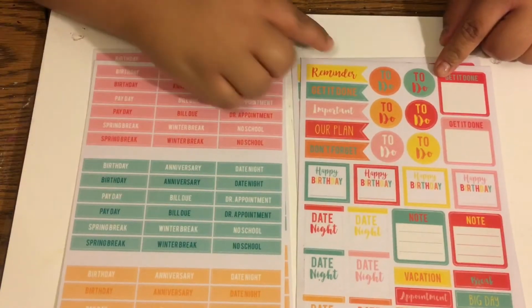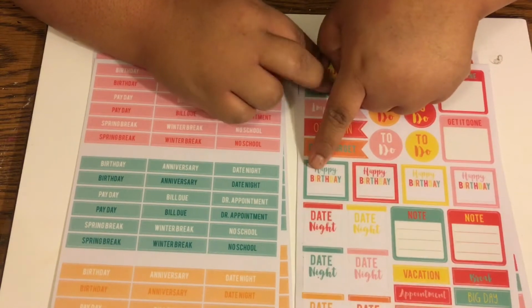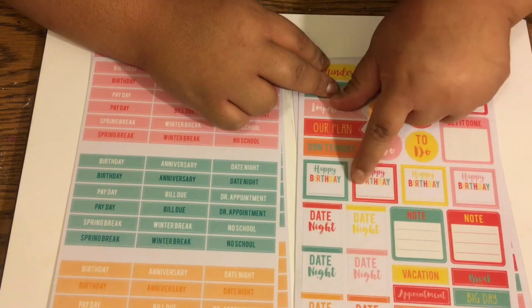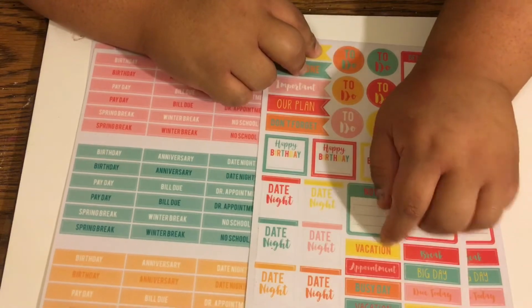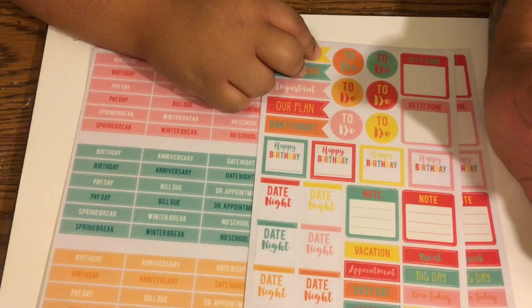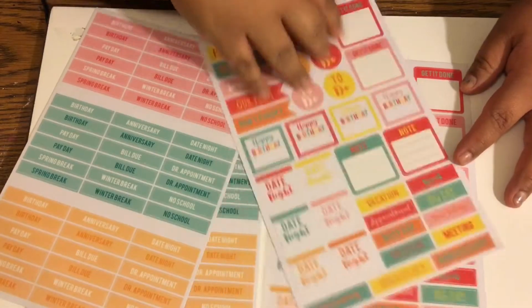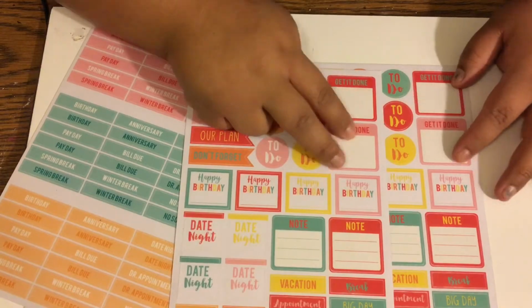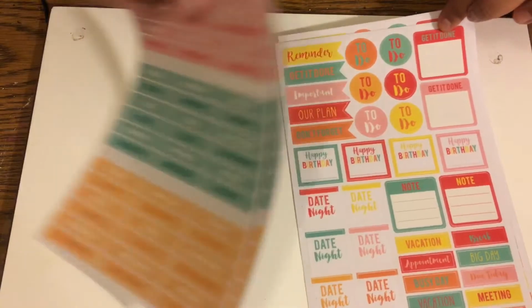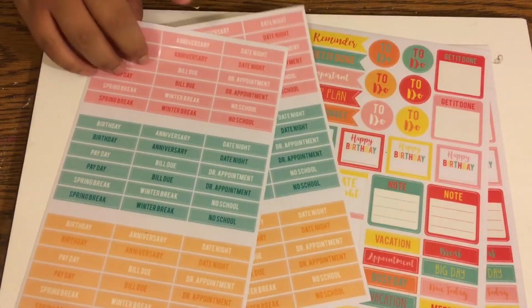And then I got these, which also has some more flags, but it also has these little round stickers. I like that these have happy birthday, and they give you a line down here so you can write whoever's birthday it is. You can do notes. They have more of these little, well, I'm not going to call them banners because I don't know what else to call them. And I really like that they have day night. And what does this one say? Get with it. Oh, get it done. And then you can put whatever you need to get done. So I got two because these were only $1, and I think that's a really good price. These are really, really cute, and I really like this print.